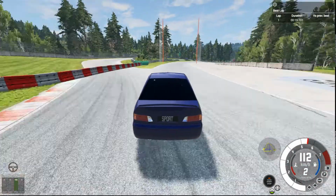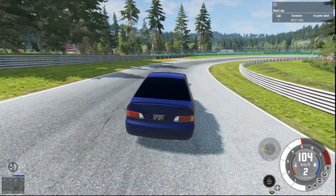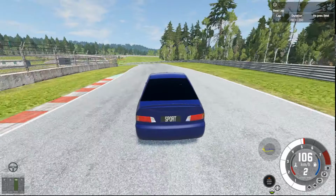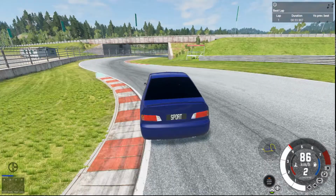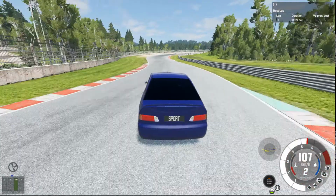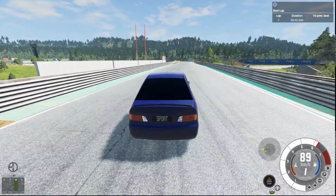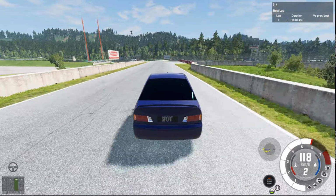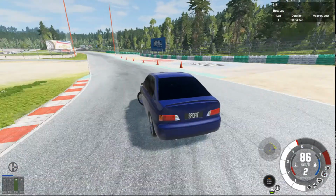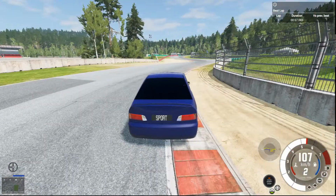Like, look at that. Wow. The cornering speeds on these front-wheel drive cars with the diff are just insane. Had to help a little bit with handbrake there, but it's allowed.